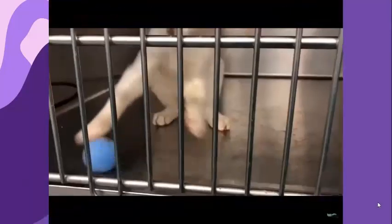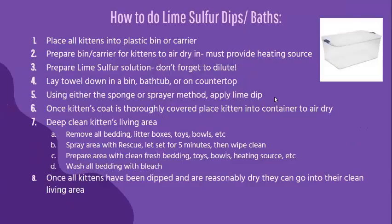All right. To treat them, okay. So, how to do lime sulfur dips and baths. When I first created this, we were just doing lime sulfur dips across the board, and we had not gotten the pure oxygen shampoo approved. So that will make things a lot easier for everyone. But I still want to make sure we go over all the steps and what to do if you're doing dips and how it's different from doing the baths.